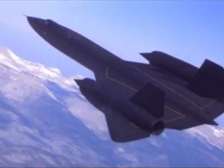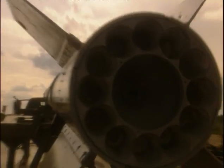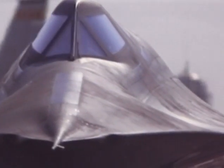Once shrouded in secrecy, Battle Stations now reveals, using archive film and color reenactments, the covert world of the SR-71 Blackbird.